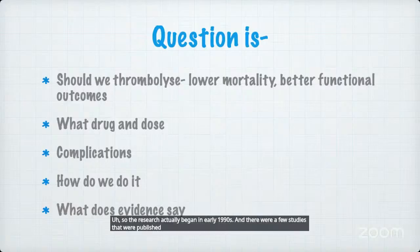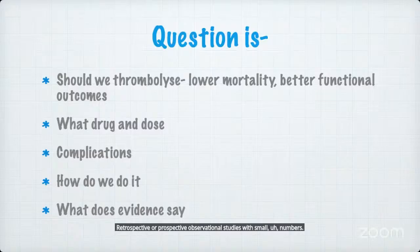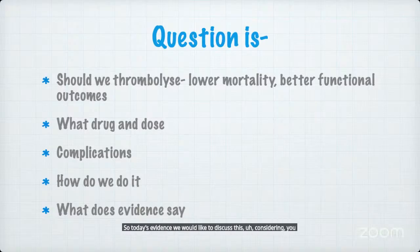They were really case cohort studies, and some retrospective or prospective observational studies with small numbers, which explored this concept of intraventricular thrombolysis. So today's evidence, we would like to discuss considering four questions.